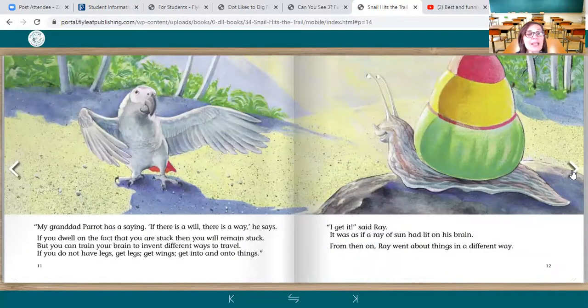"My granddad parrot has a saying. 'If there's a will, there's a way,' he says. If you dwell on the fact that you are stuck, you will always remain stuck. But you can train your brain to invent different ways to travel. If you do not have legs, get legs, get wings, get into and onto things."